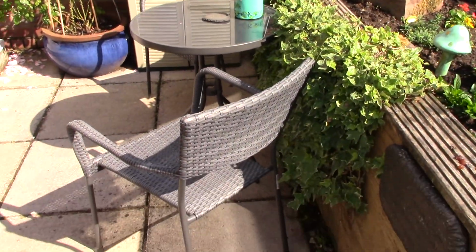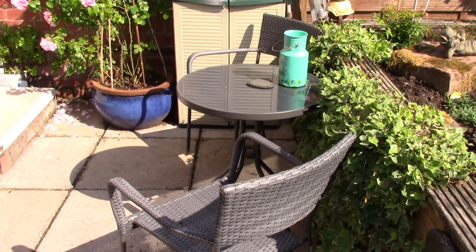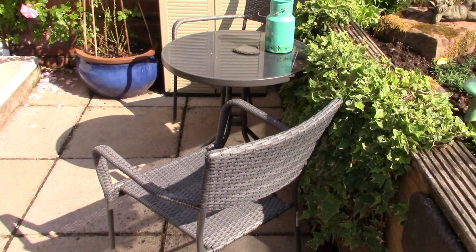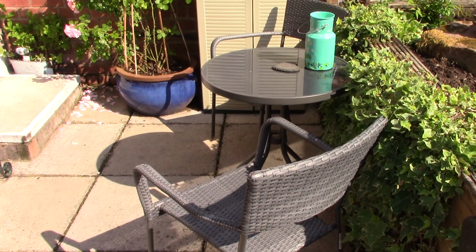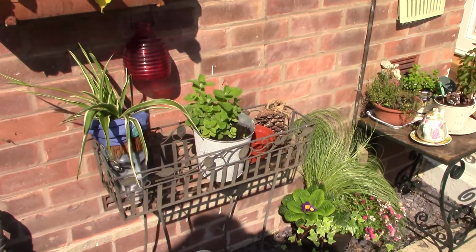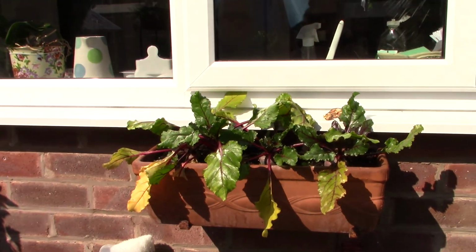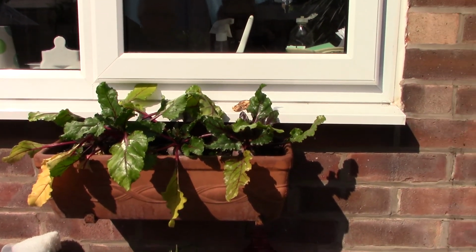So this is another patio. I'm just full of patios, but this is our favourite spot in the morning usually here. We want a bit of sun and we'll sit here. And what have I got here? Just a few herbs. Mini beetroots growing there for Arthur.